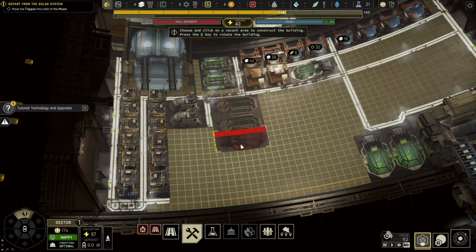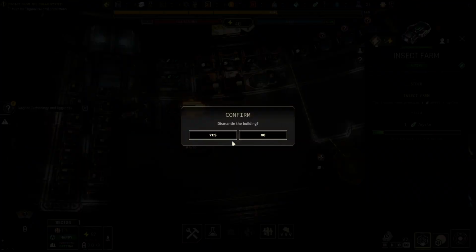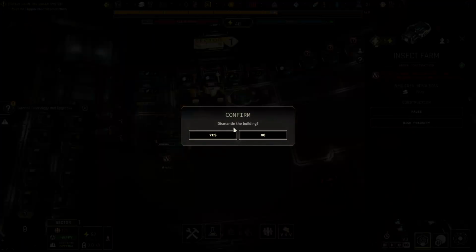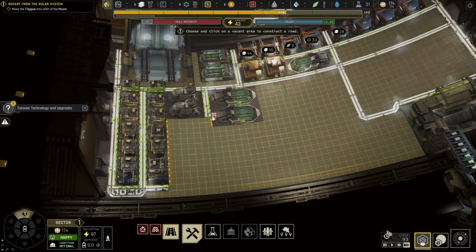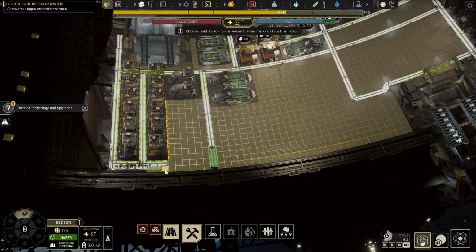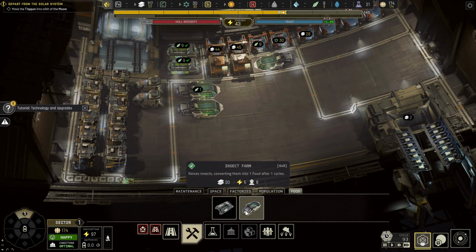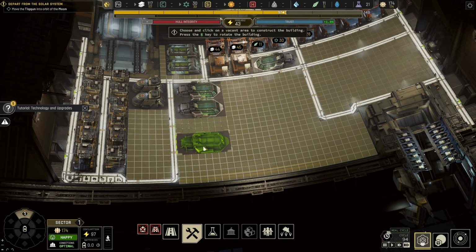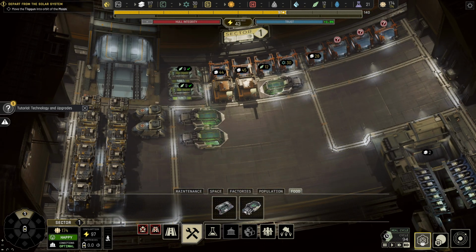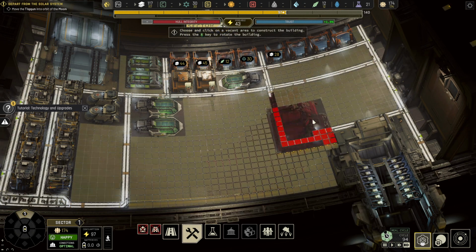I want 1, 2, 3. Let's dismantle this, because those will be closer to... You know, I don't need a third just yet. Those will be closer to the actual stockpiles, right? I guess I'll build a road here. Why not? And that'll be good. So once I fill all that up, I can do 1, 2, 3. So I'll have like 5 farms here, and that's a pretty good middle ground. Now that means that I can move the tech lab.